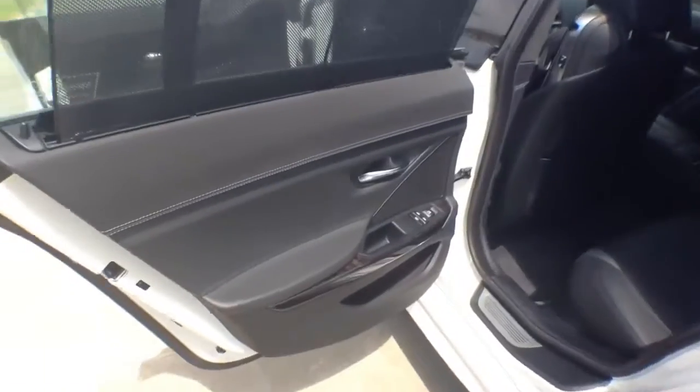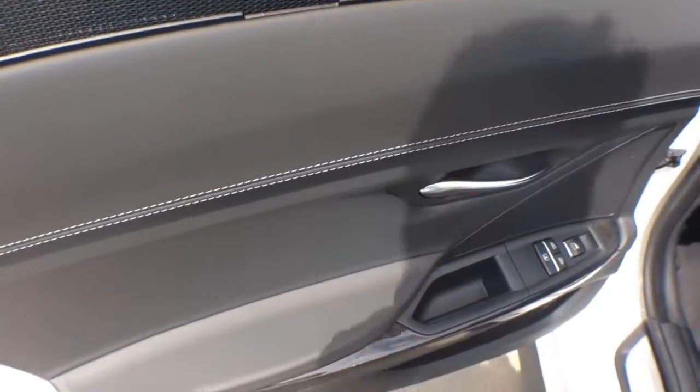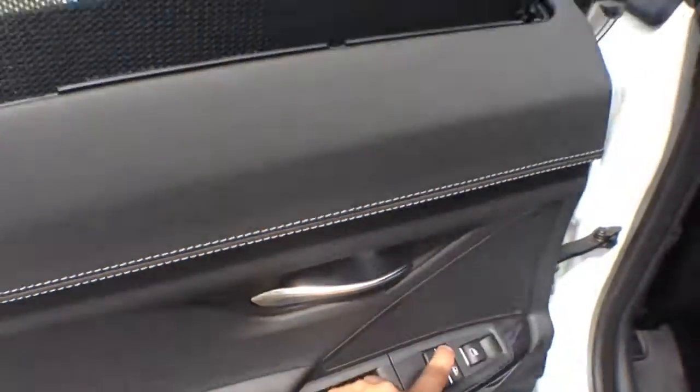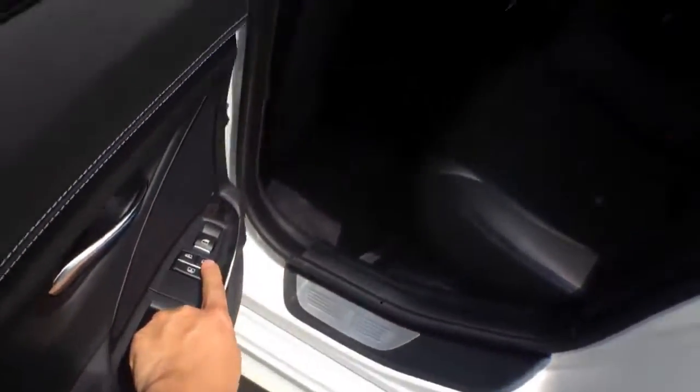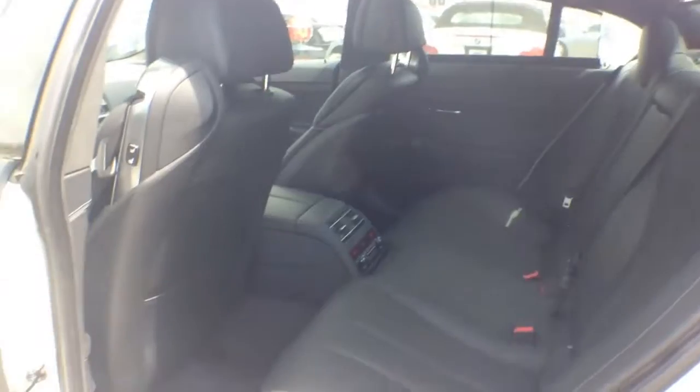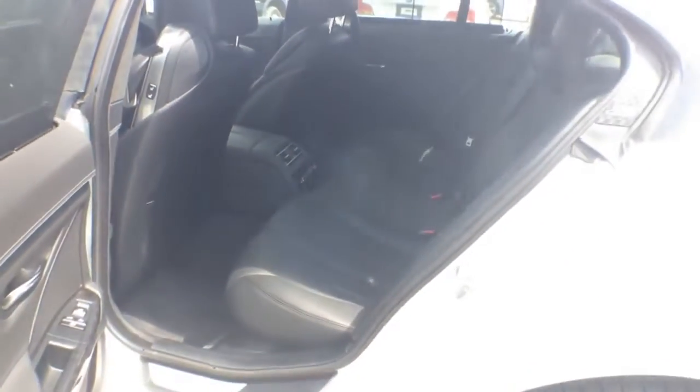Alright, let's take a look at the back. Both rear doors feature automatic sunshade buttons. With one touch of a button, you can close and open the sunshade to block some of the sun out. Very nice. You can control for the other side as well. There you go. And both rear doors are fully automatic.